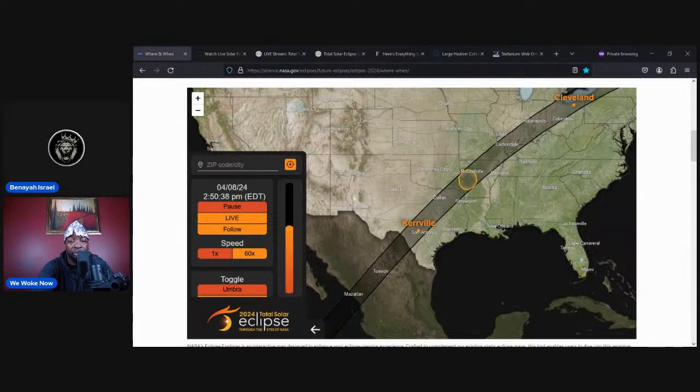But man, I'm actually looking out my window right now, and I don't know what outside looks like at your neck of the woods, Pastor Kelly, but it's actually starting to get dark over here, and I'm over in Atlanta. So we are way outside of that path, but it's still getting dark over here. Well, the projections are between 2:30 and 3:30.